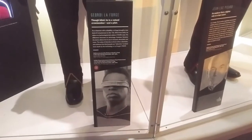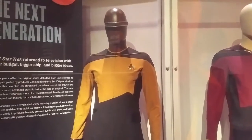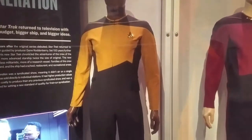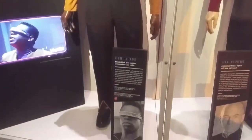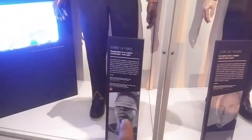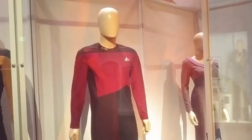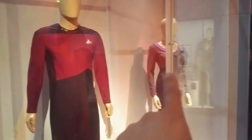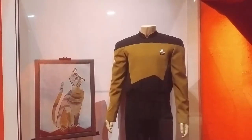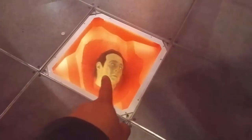LeVar Burton. Reading Rainbow. I can't go anywhere. Just take a look. It's in a book. It's Reading Rainbow. Yes. That's him, the Reading Rainbow guy. And that's his costume. They also have Picard's costume here. And this person, don't know who that is. Here's Data's costume. And it's pretty eerie. I believe he loses his head somewhere. And it's right here.